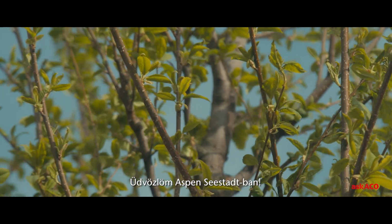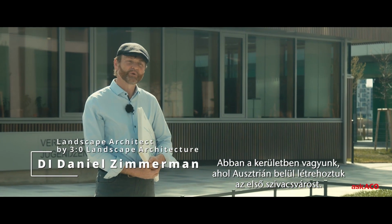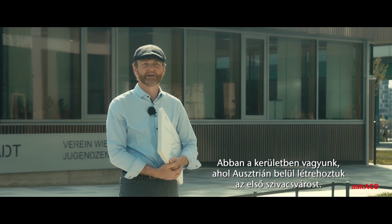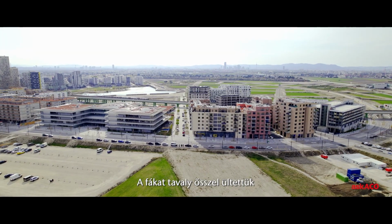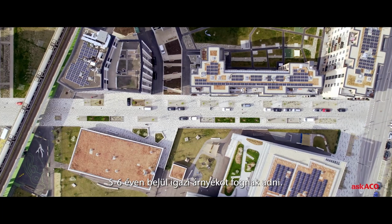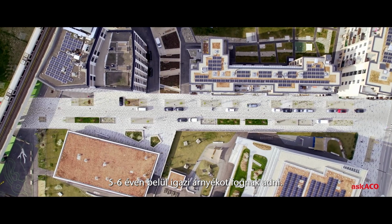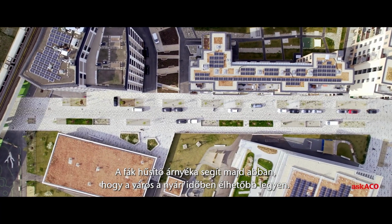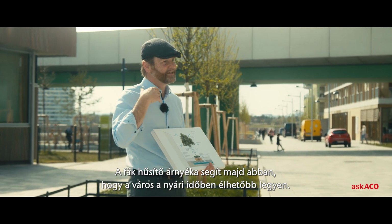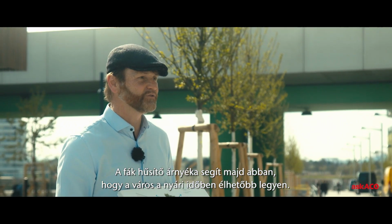Welcome to Aspern Seestadt, Vienna. We're just right now here in that district where we created this first sponge city for trees area within Austria, where the trees were planted last autumn. So within the next 5-6 years, we do have really shadow here, what helps the people to live in the summertime with a kind of coolness out of the shadow of the trees.